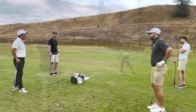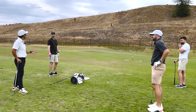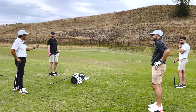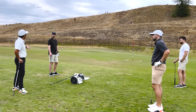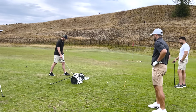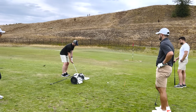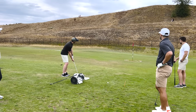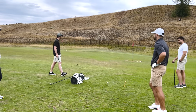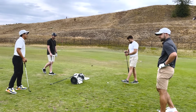Cool. All right, boys. So no actual swing instruction yet. Let's just think strategy and change up your game plan. What are you going to do now? Sand. Same club. Yep. Let's just see if you can get any closer. Just try to get closer. All right. A little backspin on that. A little further, better contact. Yeah, a little farther. Okay. What do you got in your hand there?